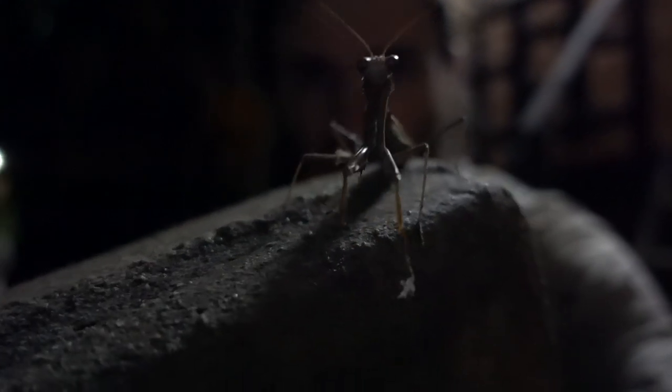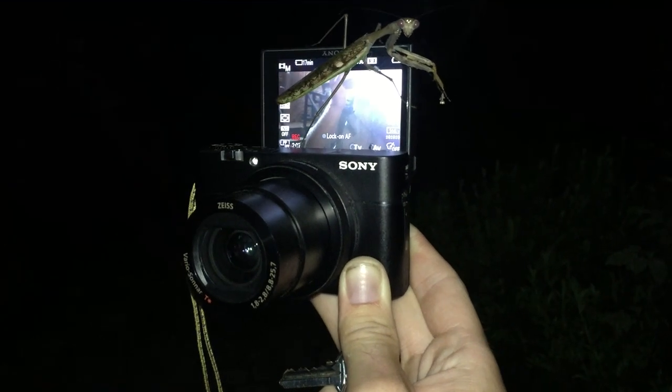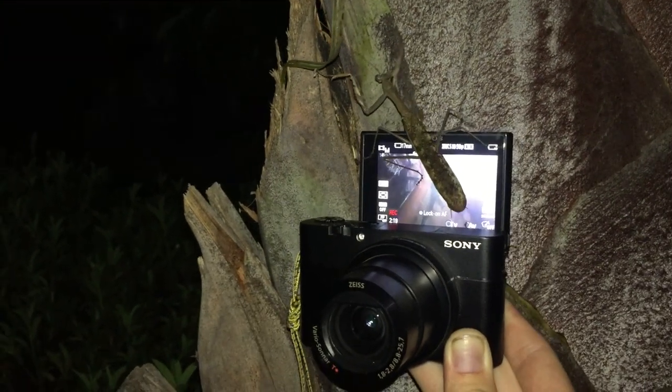There you go. I love praying mantises. Oh, he's pissed off now. So he's only on the camera. Where's another camera? Here's another camera. Come on, little guy. There we go. Leave him to go. I'm going to leave him be now.